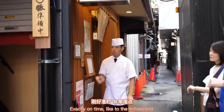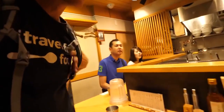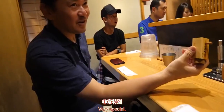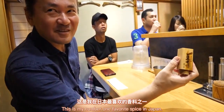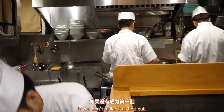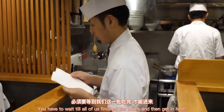Exactly on time, like to the millisecond, they open the doors and we're coming in. Thank you, arigatou gozaimasu. Using some of that. This is a special spice mix from Kyoto. Very special. And this is my number one favorite spice mix in Japan. There are only 8 stools, only 8 places to eat in here. So if you don't make that first cut, then you have to wait until all of us finish our bowl and then get in here.